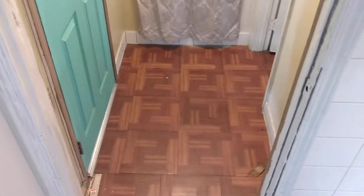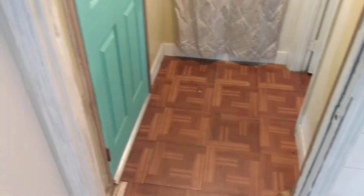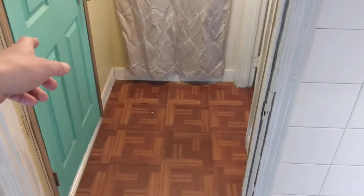And we have sort of this weird little foyer here. Not foyer, it's almost like a mud room, but not really an official one, because I think you need two doors. Anyways, so this door, funny enough, somehow opens all the way through here, and probably because there's a giant gap on the bottom of it. That's awesome. So we'll deal with that.